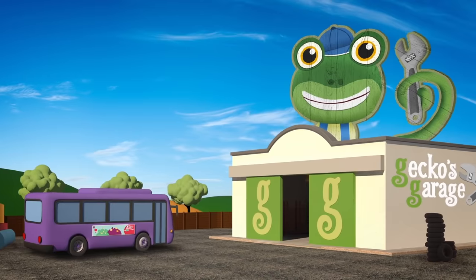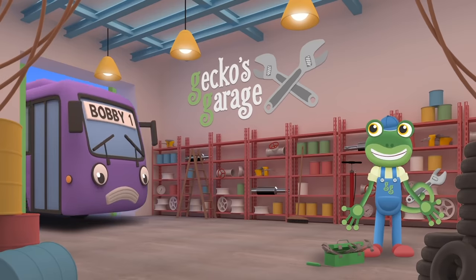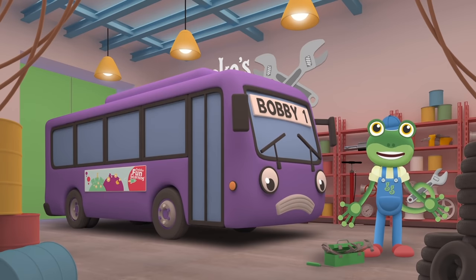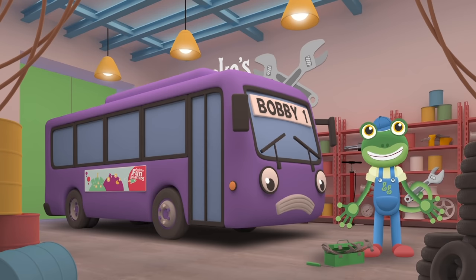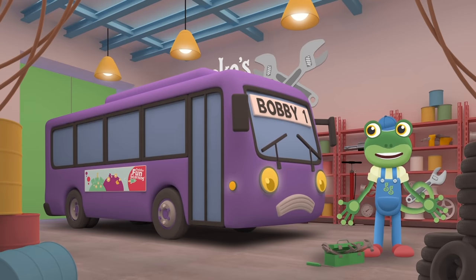Garage doors open at speed. It's time to help a vehicle in need. Hello, Bobby. What's wrong? Are your tyres flat? Are your windows broken? Have your lights stopped working? What do you think is wrong with Bobby?